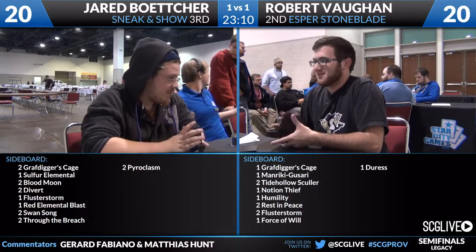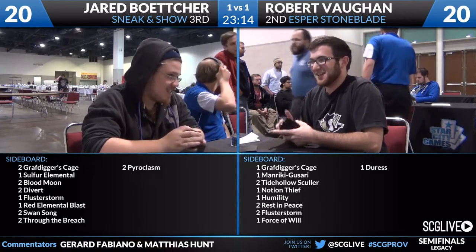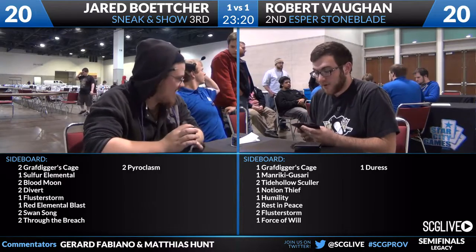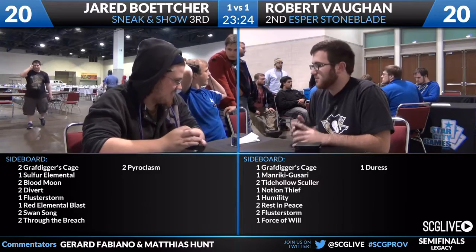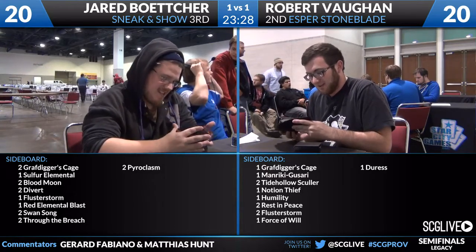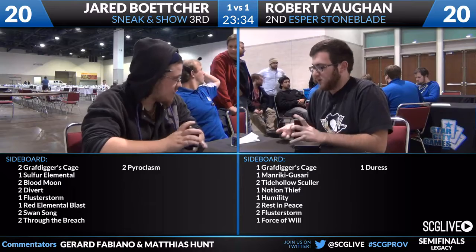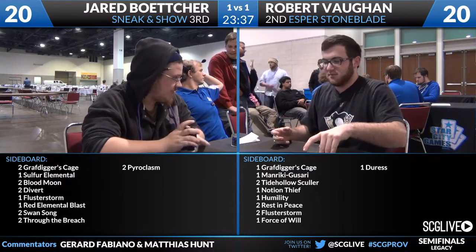Grafdigger's Cage. Sure, Robert does have Snapcaster Mage, but not really why that's in the sideboard. More for Dredge, I would say. Sulfur Elemental, no, that's for Death and Taxes. Blood Moon, Divert, Flusterstorm, Red Elemental Blast, Swan Song, Through the Breach, and of course those 2 Pyroclasms. Think he's going to make any small changes or probably leave it the way it is? Well, I think he boarded in the Pyroclasms because he saw Scholars. I don't see him doing much different here, to be totally honest.